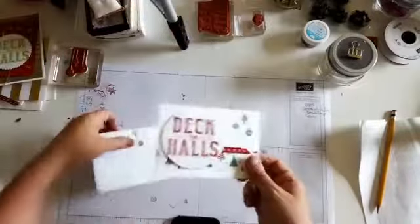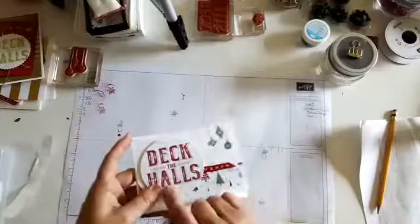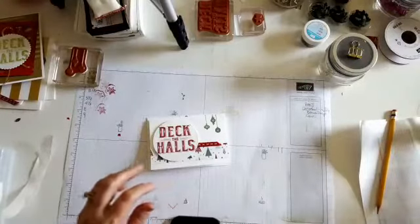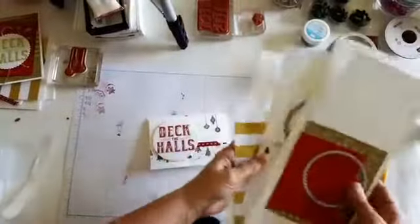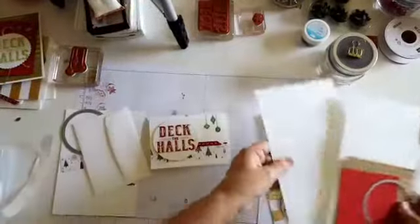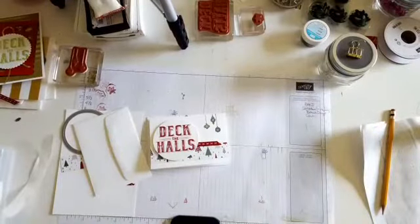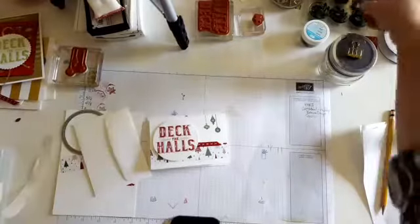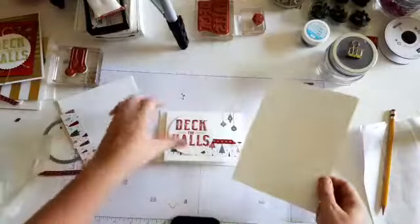All right, so all of our projects, we're using this stamp set in all of our projects, the new Carols of Christmas, which I absolutely love. Okay, so where's my first project? It's in here somewhere. Okay, I got all the stuff together so that y'all don't have to watch me look for stuff. You're welcome. You still have to watch me drop everything on the floor.